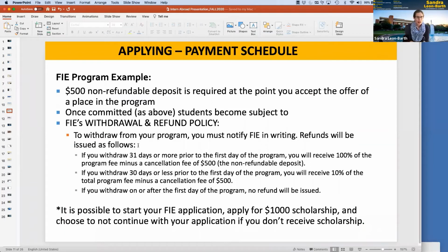Okay, so, giving a FIE program as an example, if you were wondering about what the payment schedules are like, if you read a lot of the literature under the programs, you'll see that they have first a $500 non-refundable deposit required from the point that you accept the offer of a placement in a program. Once you're committed, each program probably has a withdrawal or refund policy. So you should definitely read up about that. And definitely ask questions to study abroad to get more understanding of what those programs and fees and what their policies might be.